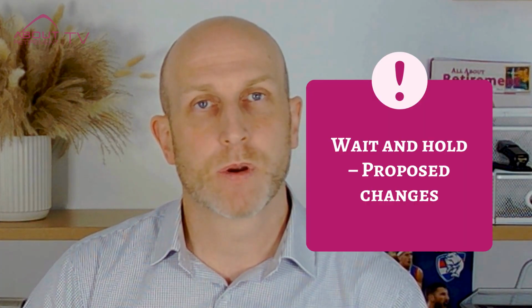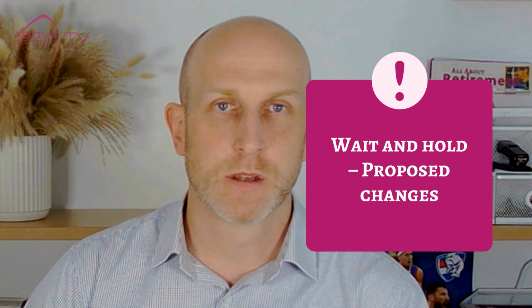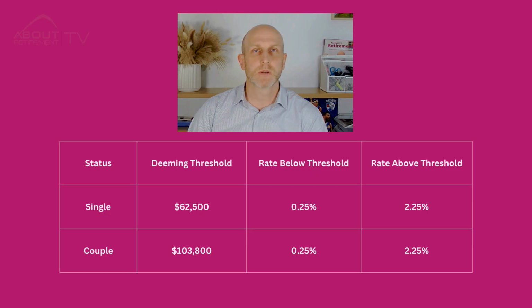There's still a wait and hold approach for some significant government updates. Firstly, we'll look at the frozen deeming rates that Centrelink use to determine how a pensioner's income is assessed. So rather than look at the earnings for investments like bank accounts, direct shares, superannuation, Centrelink will apply assumed earnings rates ranging from 0.25 to 2.25%.